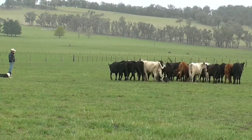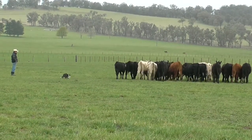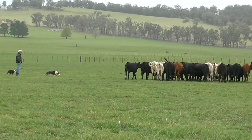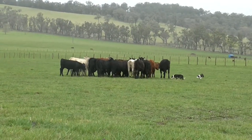Again, I'm not too strict on this. I kind of just want to try and sneak it on them a little bit. I don't want to be so strict that I take their desire to work or their natural instinct out of them. They're doing really good for their age.